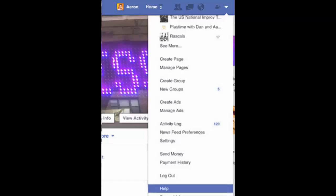To get there, move your mouse to the upper right corner of your screen to the little triangle pointing down. That is literally the smallest icon on the page. This will drop down a menu. In the bottom part of this menu is an item you may not be able to see. You have to scroll down even though this does not look like it scrolls down. Called Help.